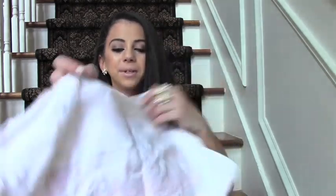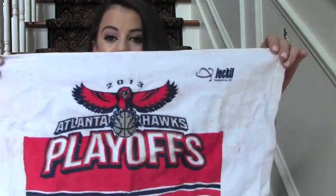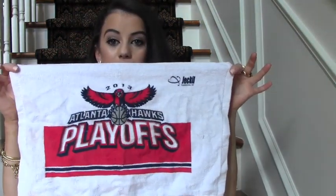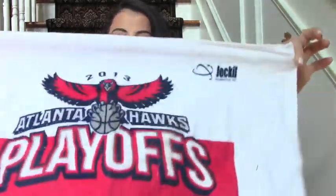I have this towel. This is really weird. It's an Atlanta Hawks playoffs towel. I don't know why I keep it in my purse all the time. It's from when I went to an Atlanta Hawks playoff game. It was Atlanta Hawks versus the Milwaukee Bucks. But I don't know why I keep it in my purse, but I just do. Yeah, so that's when I got that.